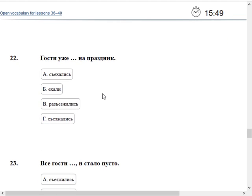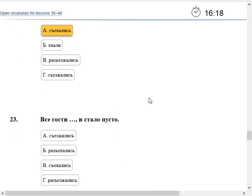Гости уже something на праздник. So the guests already something for holiday. So what did they do for a holiday? Here we need to remember the prefix с. So verbs with с at the beginning indicate a coming together or a gathering together of people. The question is, did they съехались or did they съезжались? Съехались, I believe, because they did it just once as a one-time thing.